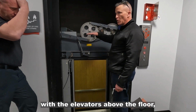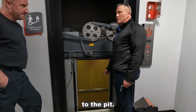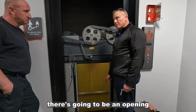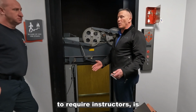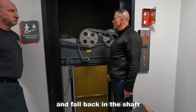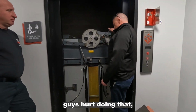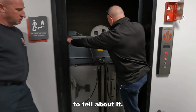If the elevator is above the floor more than 3 feet, there's a fall hazard under it to the pit, and so we've got to guard that. If we're going to get people out, if that car floor was up here, there's going to be an opening down here, and the typical scenario, and this is what drove the code to require restrictors, is people would jump out, lose their balance, and fall back in the shaft, and that'd be it. There've been enough elevator guys hurt doing that, most of them have a story to tell about it.